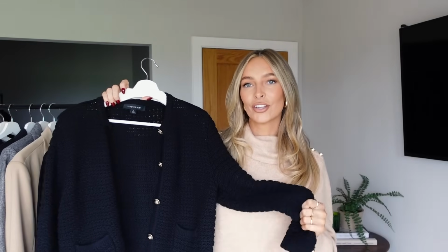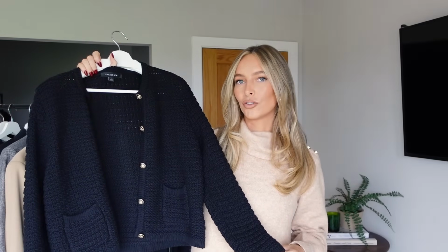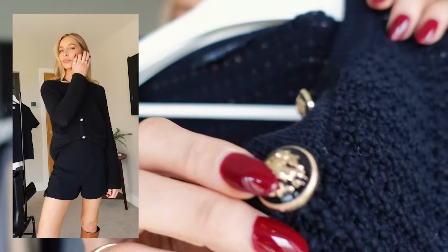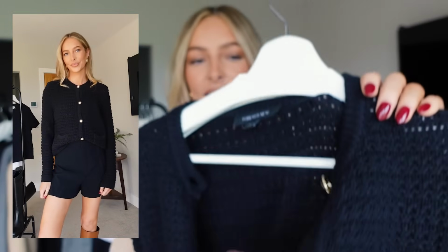Okay, something else that I think is great to have in a capsule wardrobe is a really good cardigan. Again, very personal preference whether you have a long oversized cardigan, a shorter one. I'm going to show you this short one just because in my wardrobe this is the one when I think of, right, I want to wear a cardigan, this is the one that I am grabbing. It's from Forever New. It's black, it's cropped, it's got the lovely brass gold button details, really gives it a nice elegant edge.